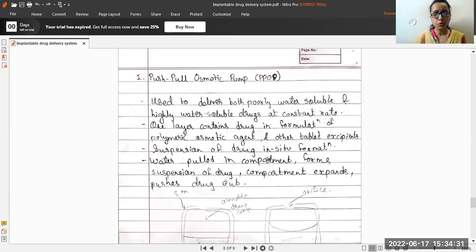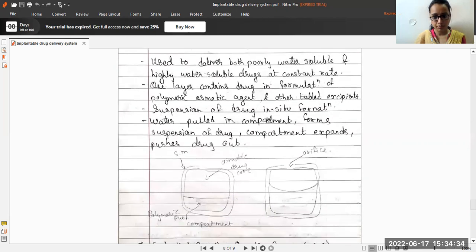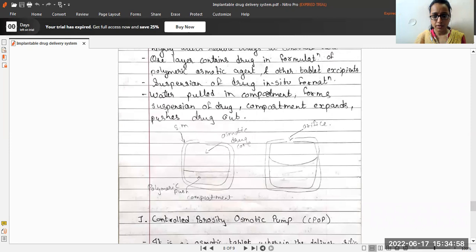Next, we will talk about the push-pull pump. As shown in the figure, it is used to deliver both poorly water-soluble and highly water-soluble drugs at a constant rate. One layer contains the drug in formulation with a polymeric osmotic agent and other tablet excipients. A suspension of drug is formed in situ. Water is pulled into the compartment. As we can see, it is a polymeric push compartment. It is an osmotic drug pool. The same water will be pulled into the compartment. It forms a solution or suspension of drug. This compartment will expand, and as it expands, a push will be given to the upper compartment, so the drug is released from the orifice.